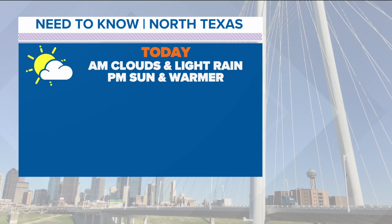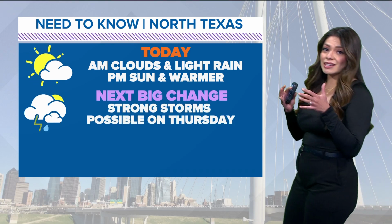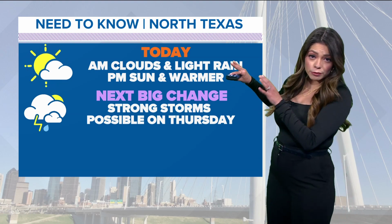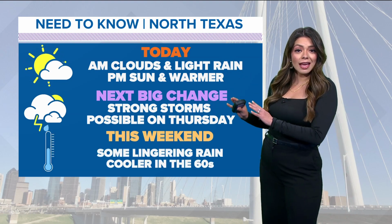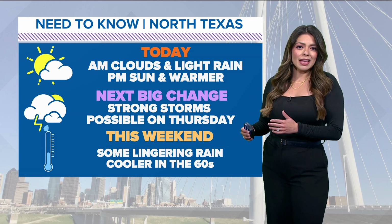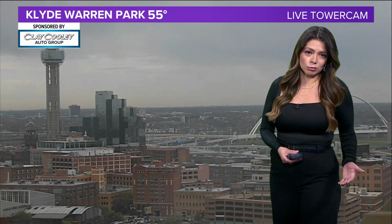Today we have the morning clouds and that light rain, but for the afternoon, the sunshine's going to come out and it will be noticeably warmer than over the weekend. Our next big change happens Thursday. That's when we have the potential to see some strong storms, a few of them on the severe side. I'm going to first talk about today before I transition into talking about our next big change. And something else that I know you want to know is about this weekend. After the rain moves out, we're going to see temperatures drop. It'll feel noticeably cooler, and it'll feel like a cool spring weekend.